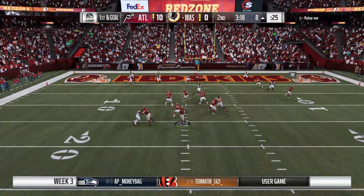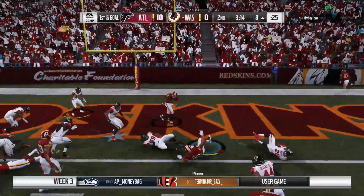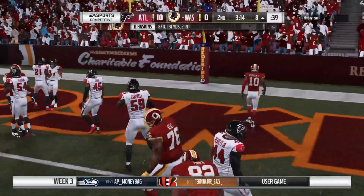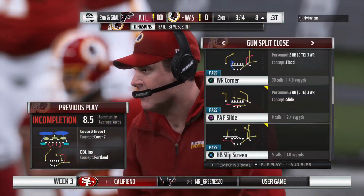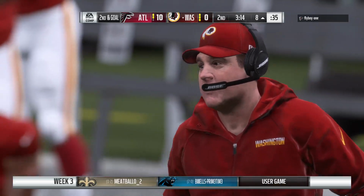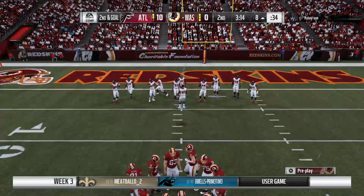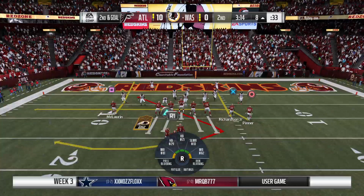From the shotgun, he'll look to throw. And it pops free. The collision there jarred the ball loose and brings up 2nd down. Get your backs to the goal line. I can hear my high school coach right now. This is when force meets force. Got to be physical in order to win this battle.